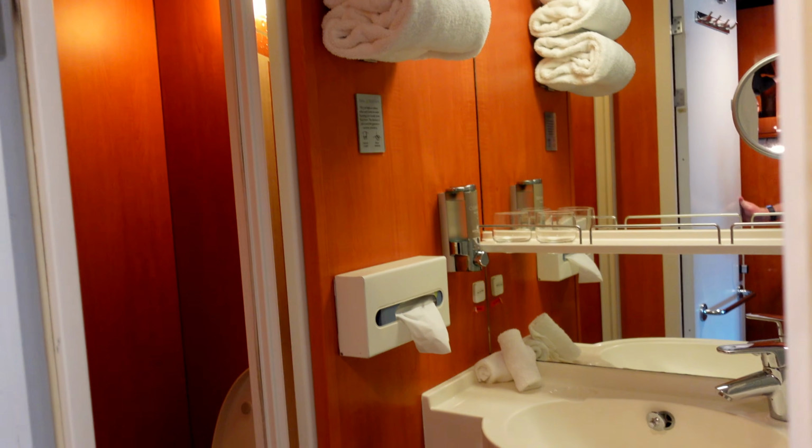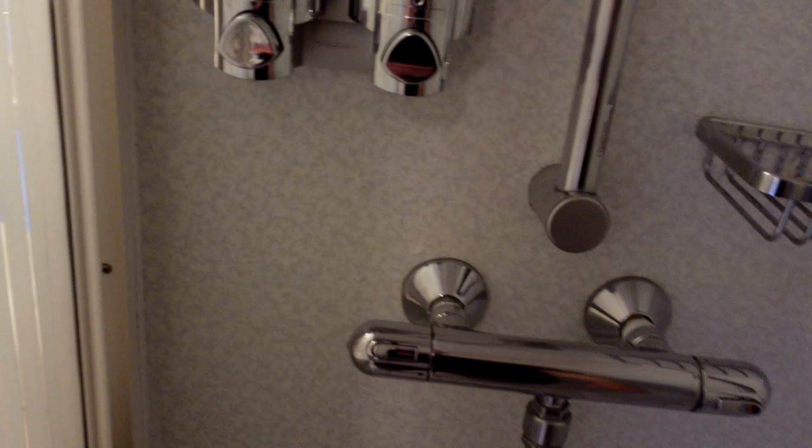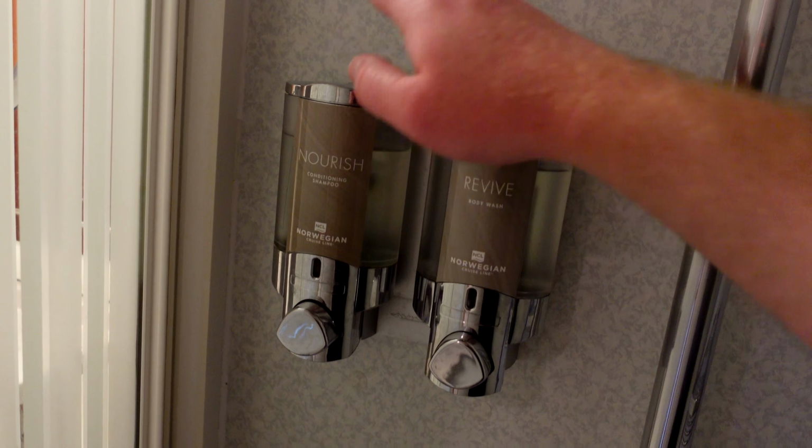This is a huge bathroom. I was actually very caught off guard and impressed by this. So first off, it's like split into 3 sections. Not only do you get this little divider here, but this is a huge shower for cruise ship standards. Don't wear your socks in the shower, kids. But this is huge. And you got your body wash, shampoo.